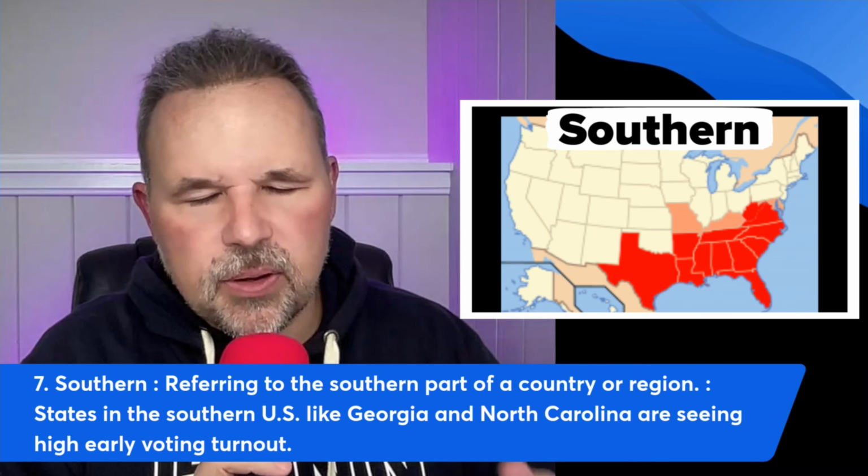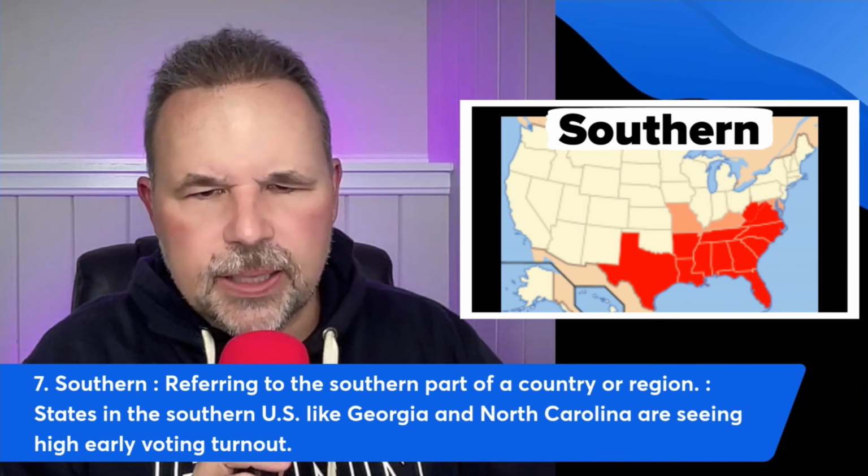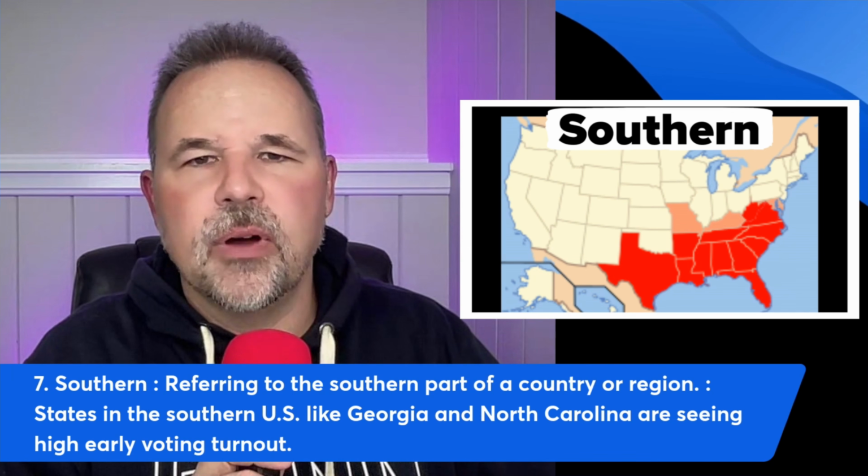States in the southern U.S., like Georgia and North Carolina, are seeing high early voting turnout.